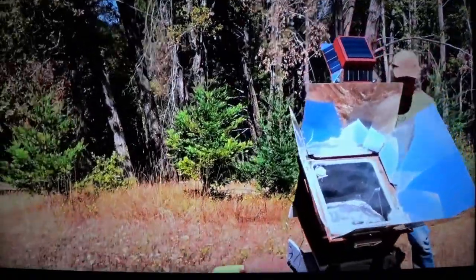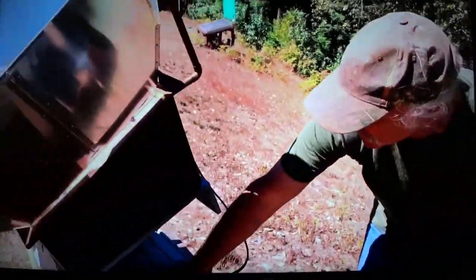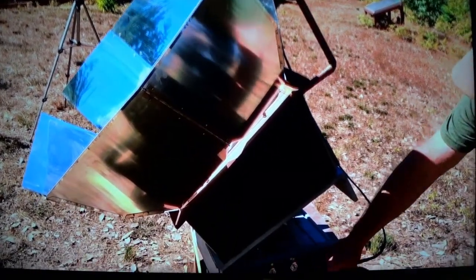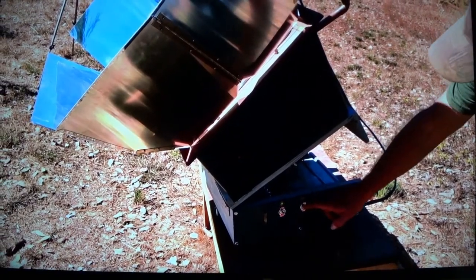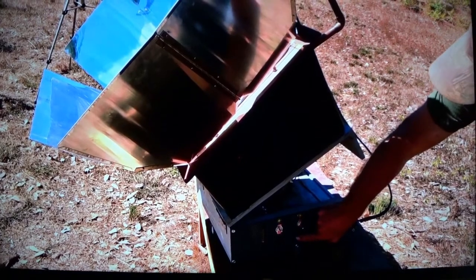Can you see that over here? Here, I'll pull this over. These are the tilt controls right here, and these are the rotation controls. So up means the sun is controlling the tilt. Up means the sun is controlling the rotation. If I want to manually control something to tweak it, I can turn it a little bit like that with these manual buttons.